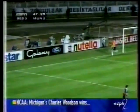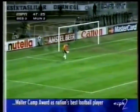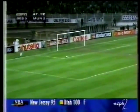As that shot whistles across the face of goal. This is up well wide. Yes, Michel, £2.9 million. And that looks a real bargain.